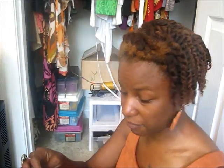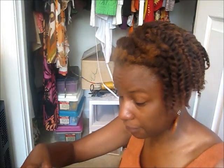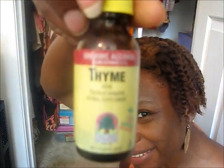Spearmint. I bought the spearmint because I like the smell. Slippery elm. Put that in your DC, put it in your conditioners. It's really good slip. Slippery elm got good slip. But look on the bottle, it promotes a healthy throat. And anyway, thyme extract.